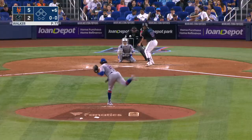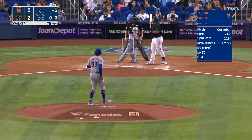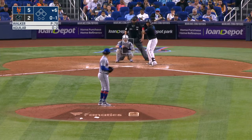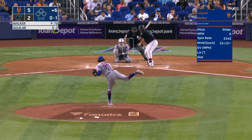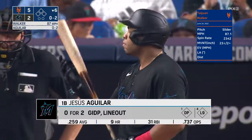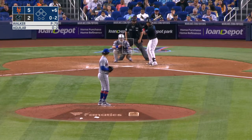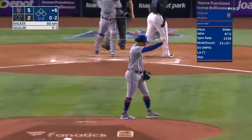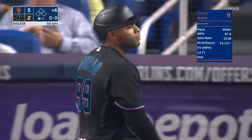Francisco Lindor, double homer, 4 RBIs. Now Taijuan Walker has the lead for the third time. Was not able to hold it the first 2. Lar, who's hit 2 balls hard, but is 0 for 2. And the slider in at the knees for a strike, and it's 0-2. Alcantara's got to feel a little bit snake bit here. And he strikes out Aguilar with a slider off the plate.